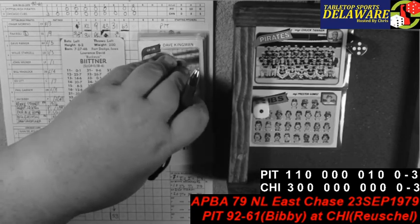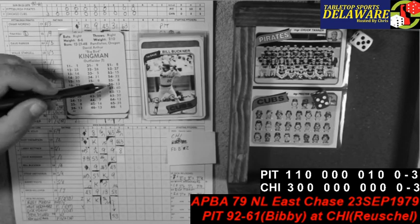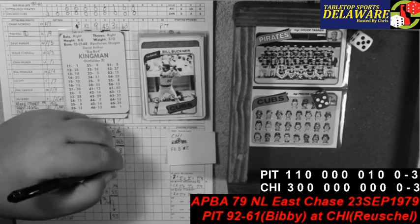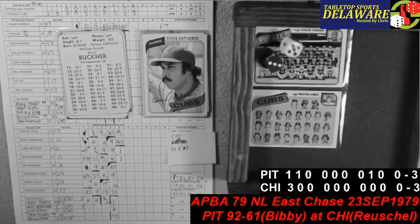Out number 1. Dave Kingman comes to the plate. One swing can end this game. Hopefully not for the Cubs, in favor of them. Oh no, Herculean shot. Fly ball to center field. Moreno on his horse, headed towards the warning track. And Kingman's shot comes just short. That is 2 outs. Bill Buckner at the plate.